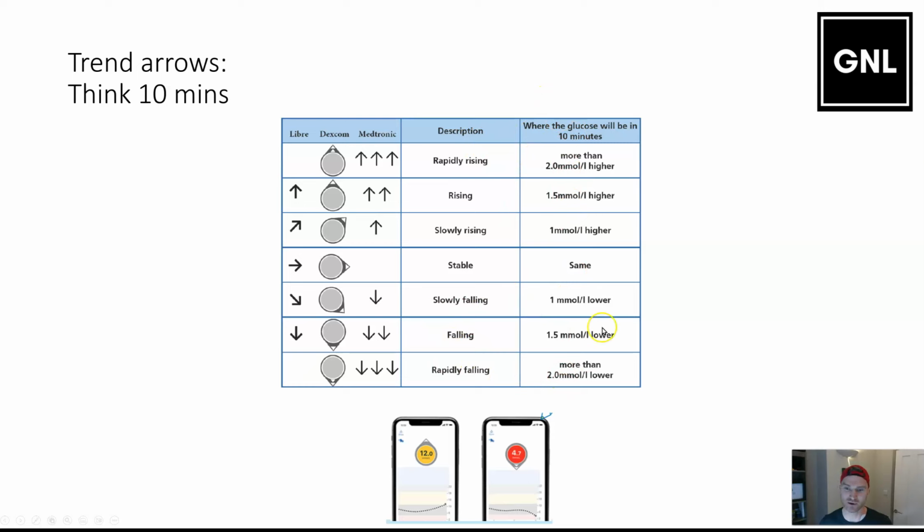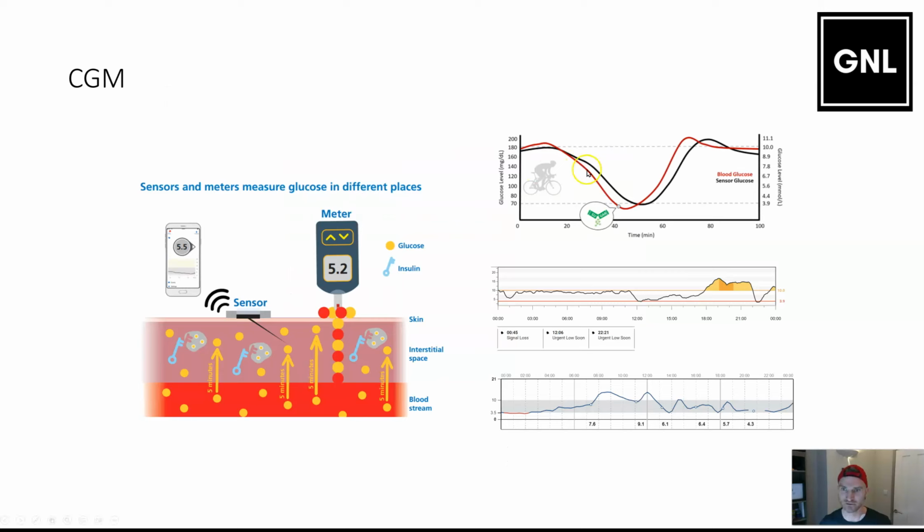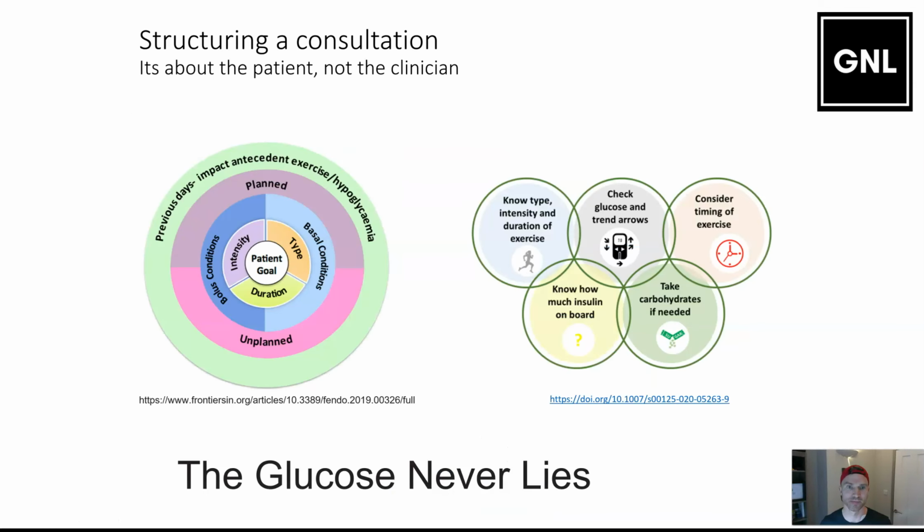So it's just really to think about with these automated insulin delivery systems, if you've got double arrows going down and you're towards the hypo range, it might be worth thinking about doing a finger prick just to make sure you're not actually low, especially if you're thinking about how much extra carbohydrate you may need. So again, these systems are unbelievable, but exercise poses a challenge because rapidly falling glucose levels during exercise means the difference between the sensor and the blood glucose will be a little bit higher.